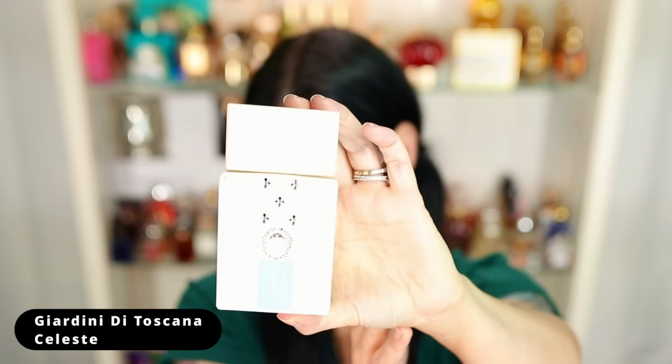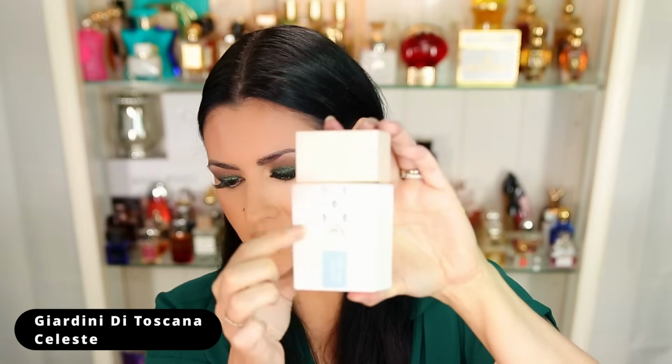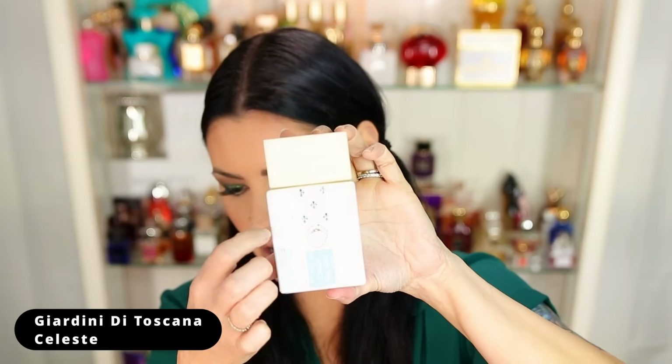Hold on. My lights are washing it out, but anyway, on the side here, it got really scuffed up and it's got some dark marks on it that won't come off. So I do have to say these bottles are not my favorite because they get scuffed up really easily, but whatever. So I told you guys that I was going to get this. I loved it when I tested it. So this was not a blind buy.